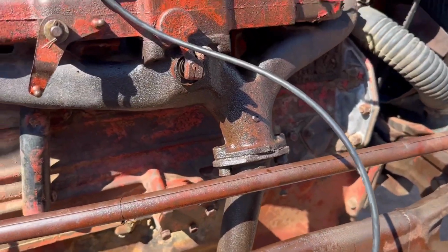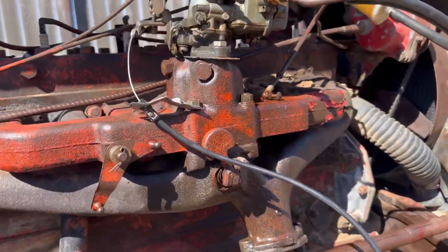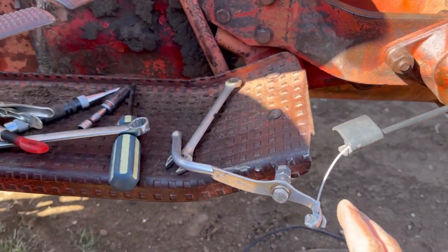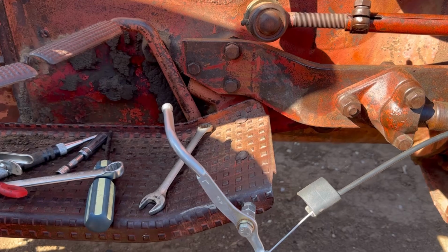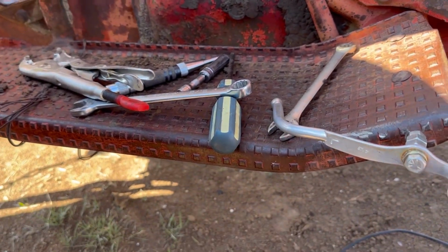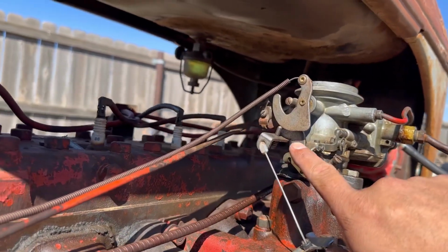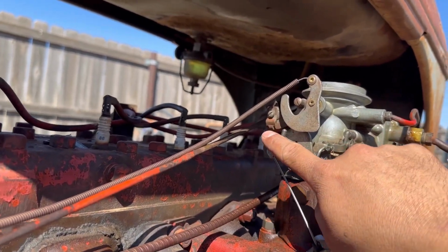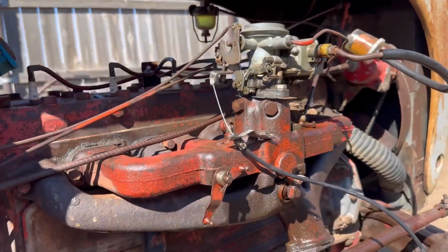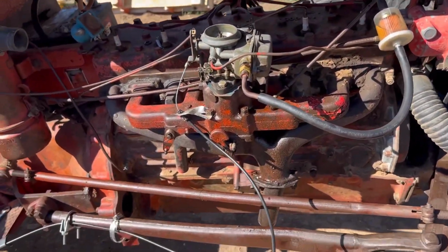So here's the setup we're left with. It looks about as hacked as it sounds, but I think it'll work. Like I said, if it can take me a couple runs up and down the road, that's all it has to do. I'll get a spring from here to here to help hold it. And then I have a whole box of springs. I'll find something to make a return spring so it'll pop it back up to idle.